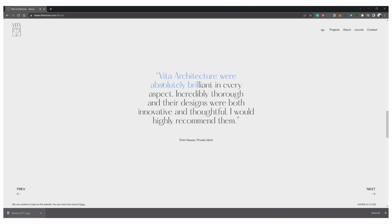Vita Architecture were absolutely brilliant in every aspect, incredibly thorough, and the designs were both innovative and thoughtful. I would highly recommend them.